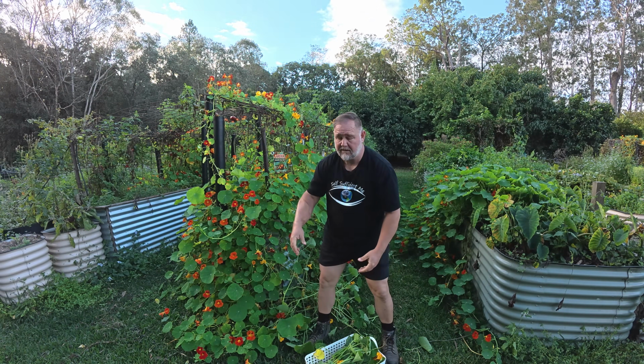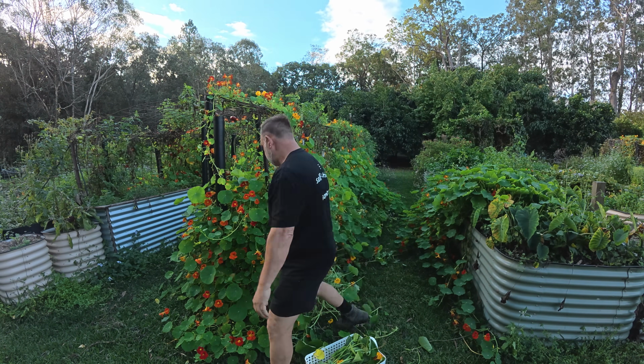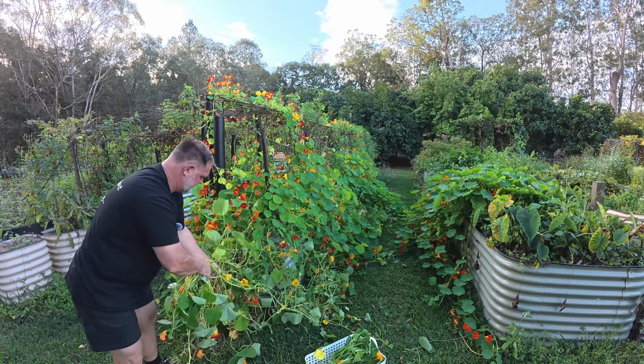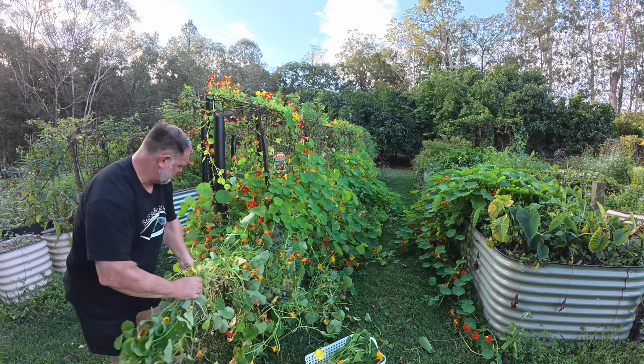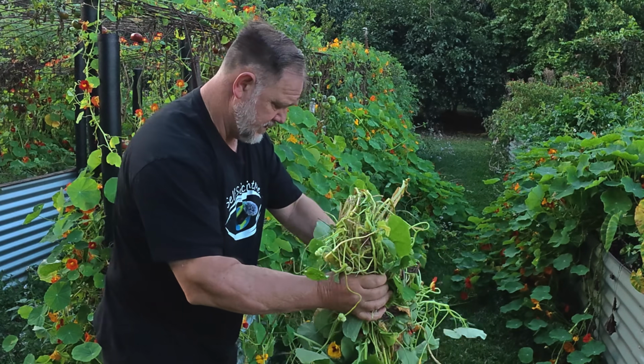But I didn't expect them to eat the bed down so quickly. This is such a plentiful feed to grow.